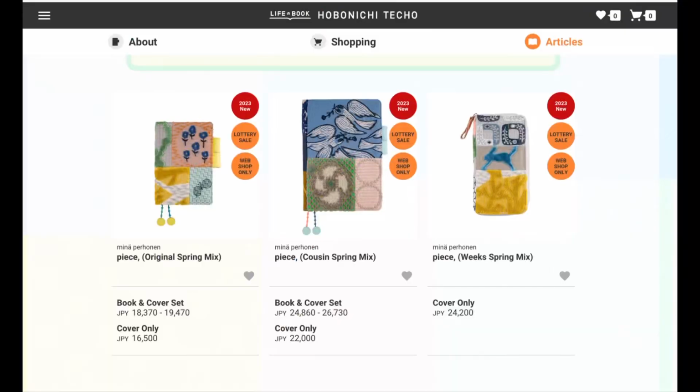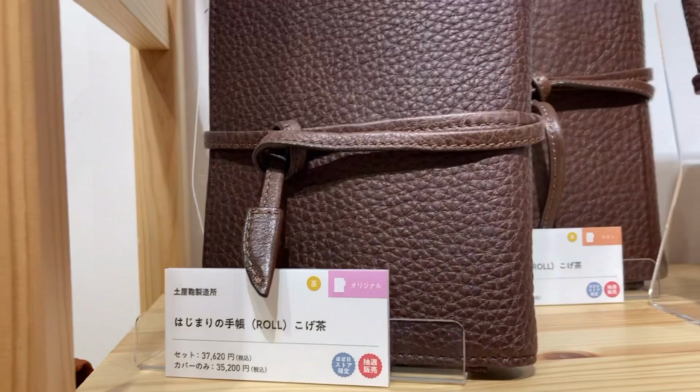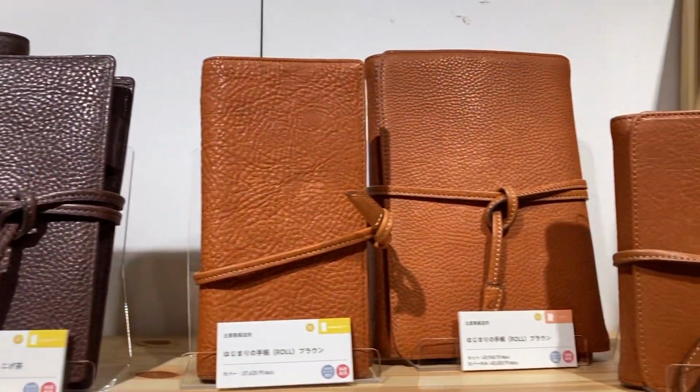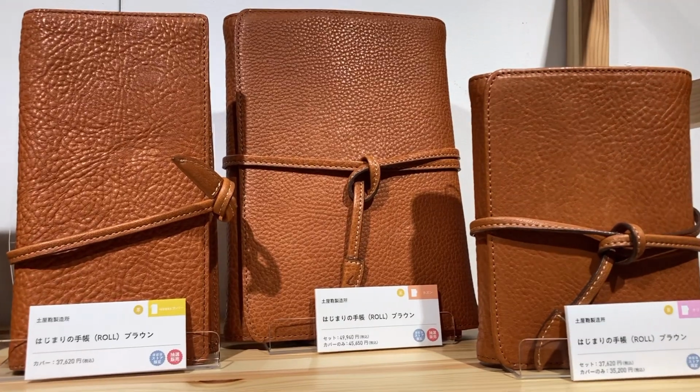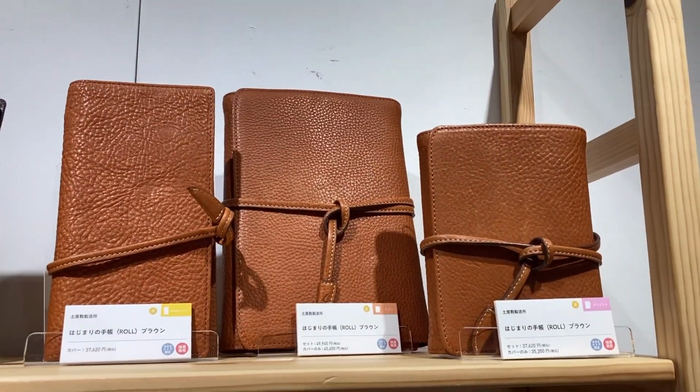By the way, if you want Minä Perhonen Techo covers like these, you need to apply for purchase on the website in advance and you'll receive an email later about whether you can purchase or not, and then finally you will be able to get it. You can't get it here.